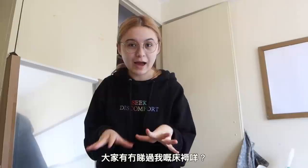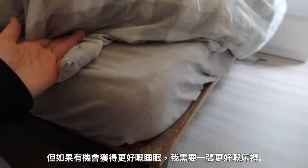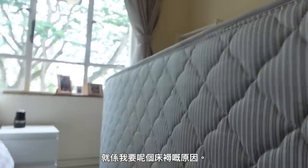This is my mattress. When you move in, they always give you a mattress, but it's not the most comfortable and it's extremely, extremely thin. I sleep okay in this bed, but if there's an opportunity to get better sleep, I will take it. That's why I have this bad boy here. So a lot of people basically stack the mattresses, so like one over the top.